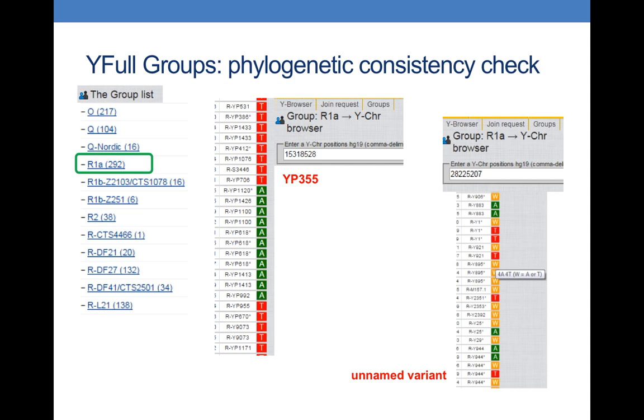So all of these are very useful for people researching their own genealogy or project administrators looking for a means to make sense of the data which you're generating.